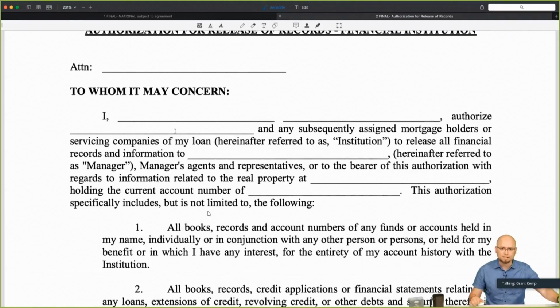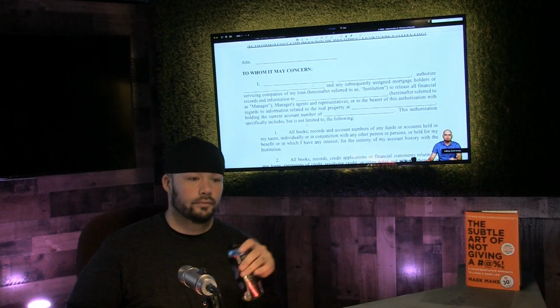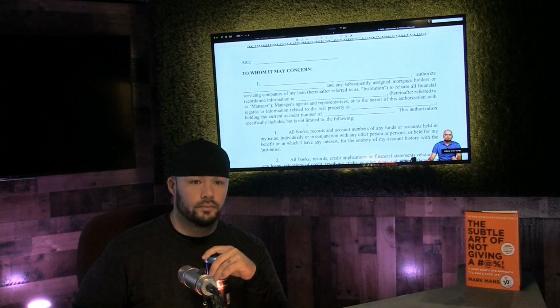I hope that really sits heavily for you guys, because it's very important to remember. So they are authorizing your company name here, and any subsequently... They are authorizing the bank, Carrington Mortgage, Wells Fargo, whoever. They are authorizing that, and any subsequently assigned mortgage holders or servicing companies.